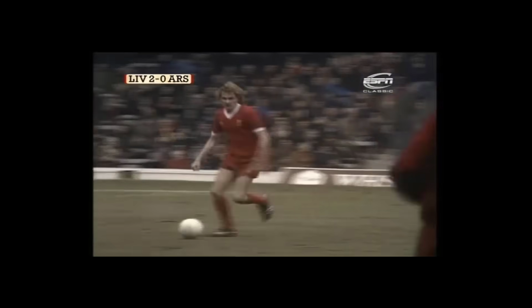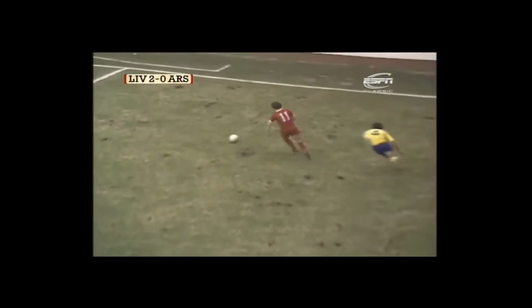Alan Kennedy. Hansen. Thompson. Now McDermott. Case. Souness. Slipping Talbot. Could be number 3 here. McDermott gets it.